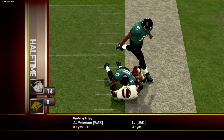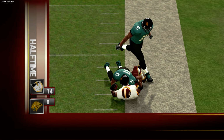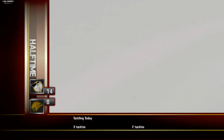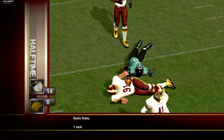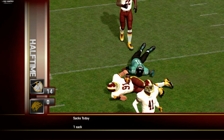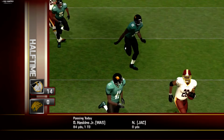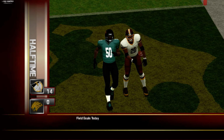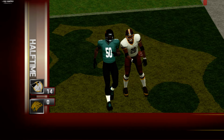Number 26 would make the first guy miss, and then he'd rip off a chunk of yardage here. Unfortunately, they could not capitalize on the play. The Cougars on D. Number 91 is reading the quarterback's eyes all the way, and he's able to get his hands on this one and picks it off. Midway through the second. Number 26 on the carry here as they work the ground game, and this is a nice run. They get the first score and go up by 7.